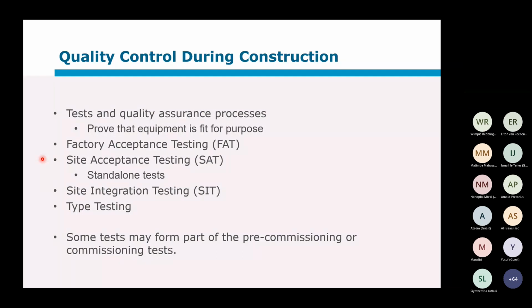Once again, taking a transformer as an example, it's been tested at the factory. You know that the winding ratios are correct, any tap changes are correct. It can handle the correct current. The short circuit and open circuit tests showed that the parameters are within acceptable ranges. And when you get to site, there are a few of those tests that you are going to repeat to make sure that there wasn't any damage done during the transit or the delivery process.